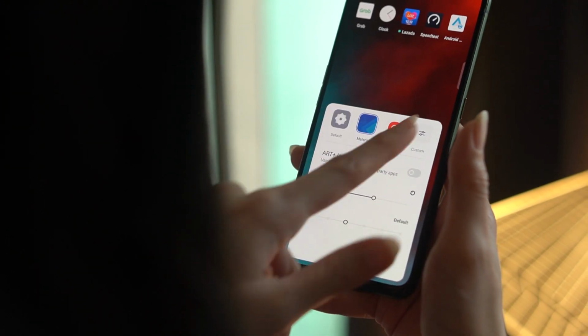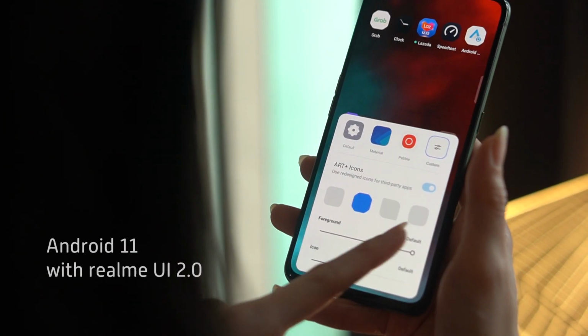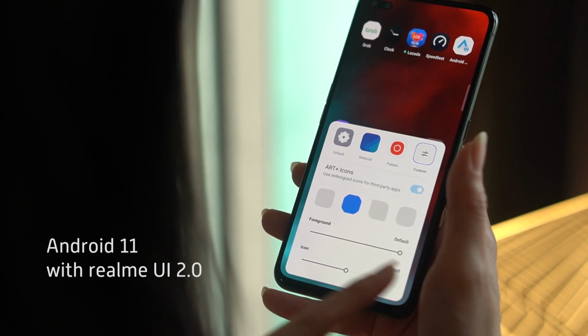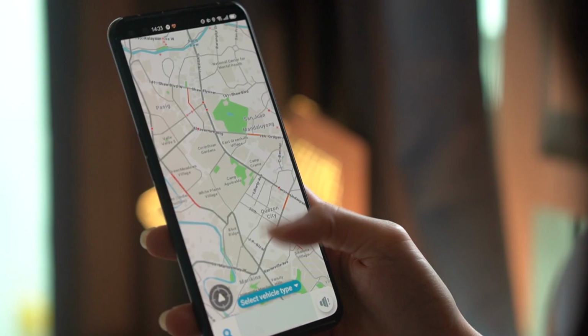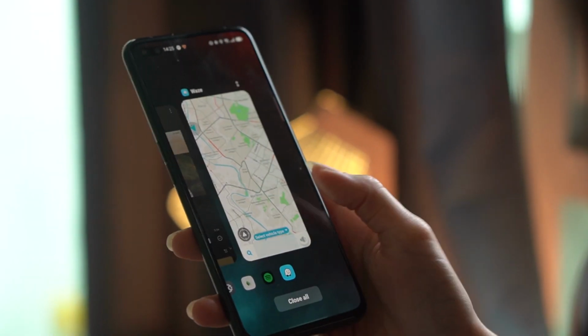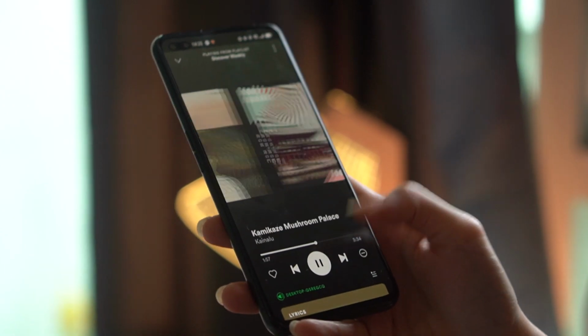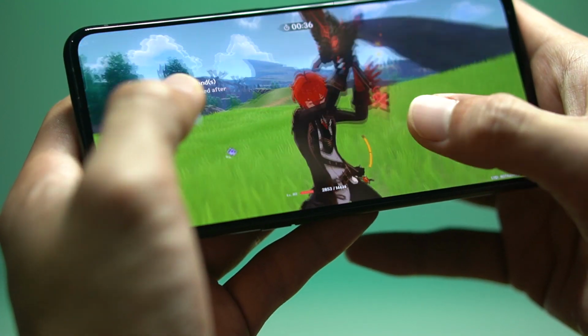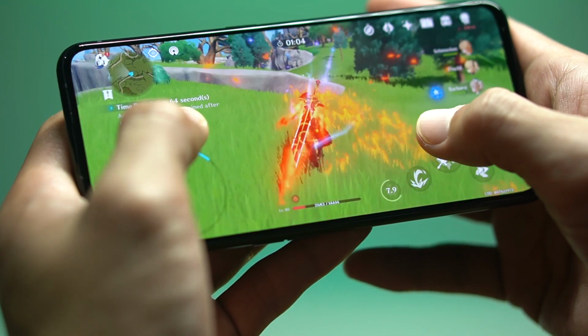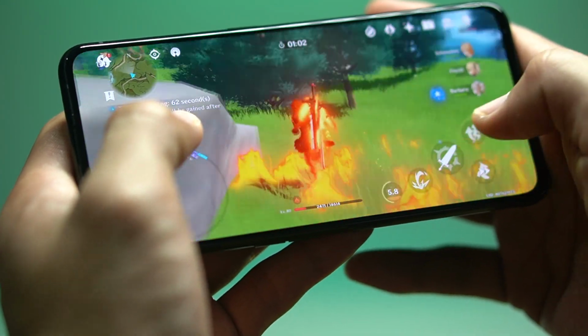Realme is also proud of the fact that it runs on Android 11 with Realme UI 2.0, so it contributes to the overall efficiency and power offered by the phone. Everyday tasks are done without breaking a sweat, although this is not really surprising as the CPU has been tweaked for better performance. And this is actually more evident when playing games. Even resource-heavy tasks are easily run by the device while keeping things cool.